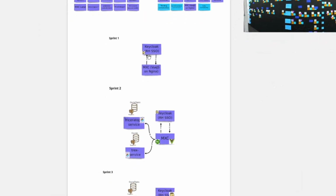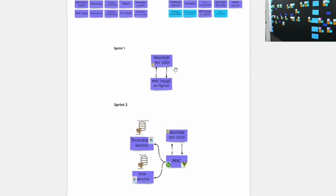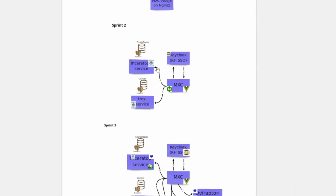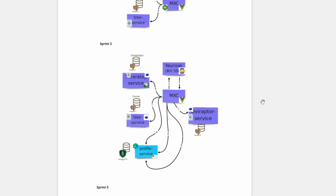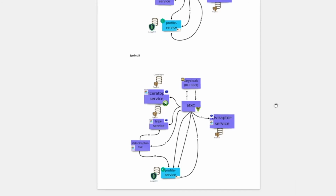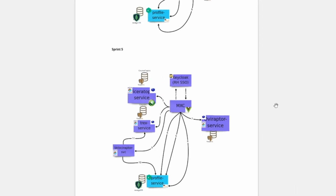During the first sprint, you can see there is just 2 microservices here with no meaningful names. In the second sprint, 2 more services were added. In the third sprint, you can see that the architecture is becoming more complex with more connections and more components. And finally, in the last sprint, you can see how all of them fit together. So this is a perfect example of how sprint by sprint the architecture is evolving.